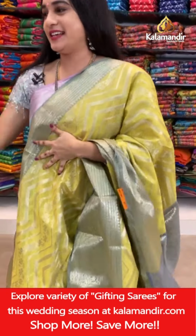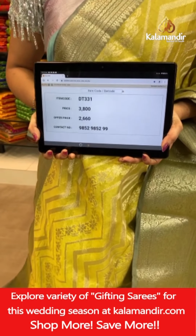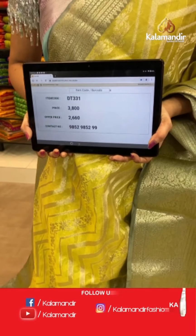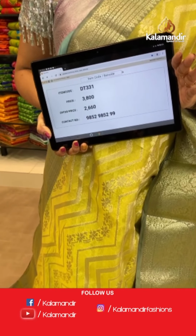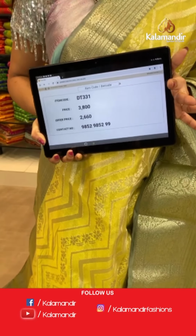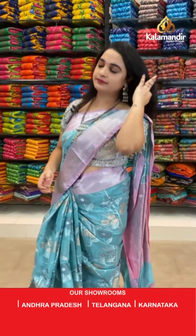So pricing details of this saree: the saree code is DT331 and the actual price 3800. Final price is 2660 rupees only. And to place an order for this saree, take a screenshot and share it with us on our WhatsApp number 9852985299. Yes, on to the next saree.